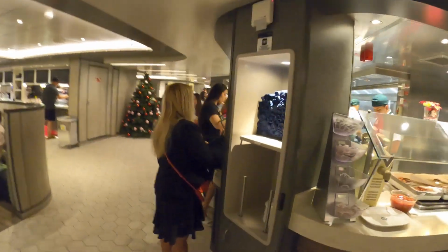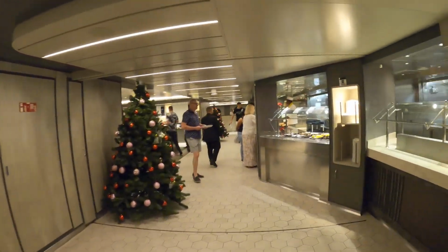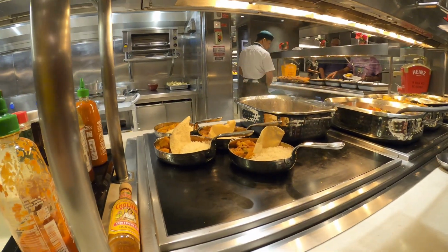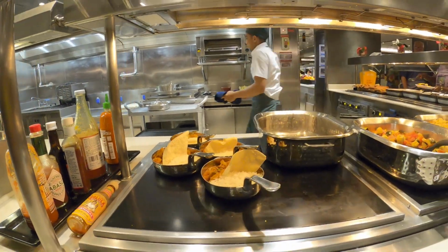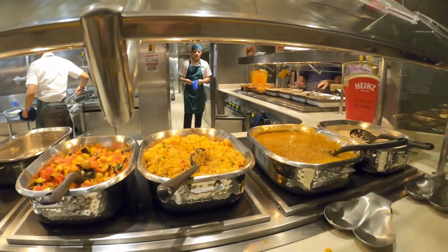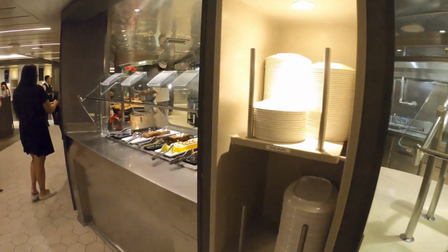And we'll wheel around the backside, see what the meat carving station looks like. They've got another drink station right over there. If you want to get a bowl, they've got it pre-made. That looks like a little bit of masala, I think is what that is. That looks pretty good. They've got sauteed vegetables, vegetable fried rice, and a little bit of curry. So that's going to be a little bit more spice.